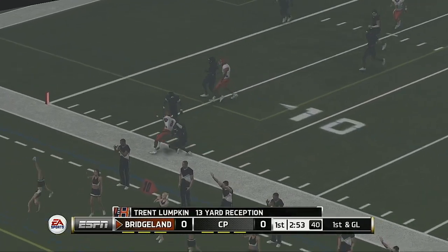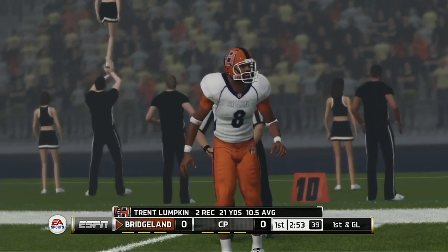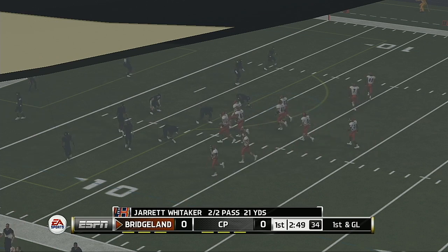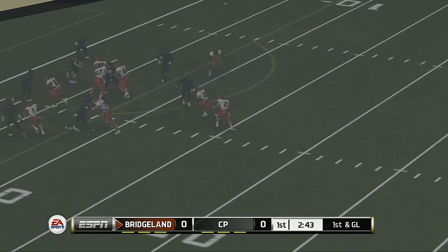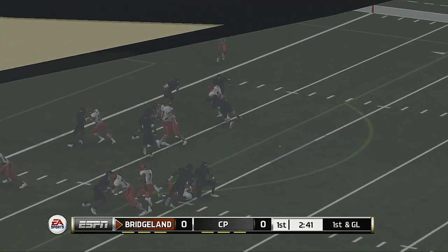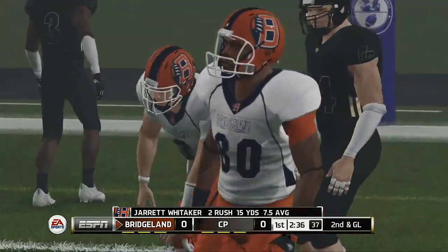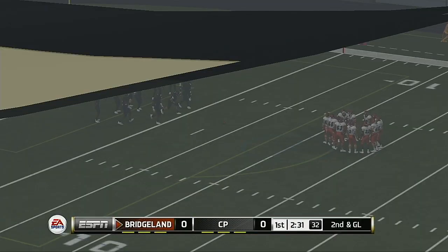Caught out in the open. He gets hit out of bounds at about the 9-yard line. It's first down. They'll be looking for 6 points here. Carries the ball for a nice gain. Gain of 6 on the play. That brings up second down. This is the 10th play of this drive.